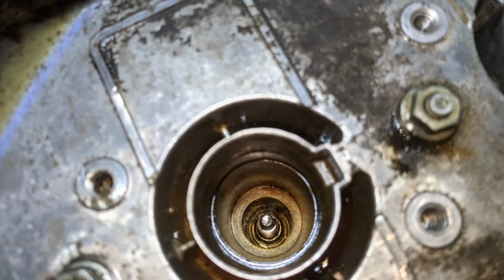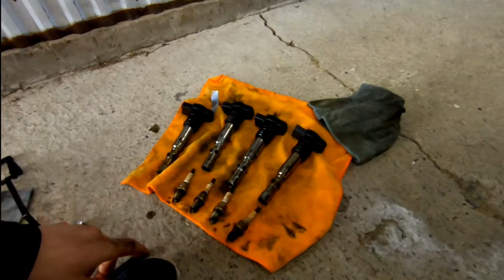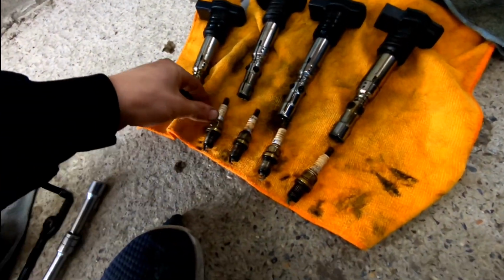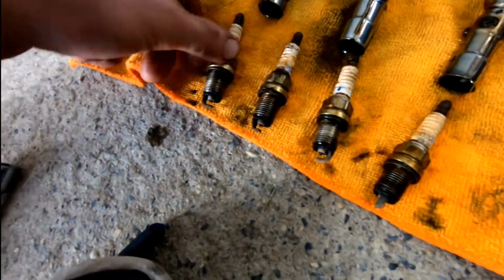And yeah, you gotta be careful with your rag so you don't make a mess. But it worked really well. I actually got pretty much all of the oil out. It wasn't quite dry, but the worst of it was out. So that's really sweet. So pull these out, and you guys saw just how much oil was on them. It's crazy. So showing you guys the plugs here.